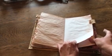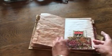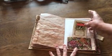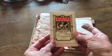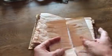Some more drawing, another tab. Again, a slightly different stitch on that. Oh, I just did some random stitching. That's a chain stitch. This is a pocket magazine that she had with her. All I did was glue that, or paste that is probably a better word, to a regular piece of paper. This could be used as a journal spot. And then it just all folds back up and goes back in this.